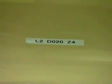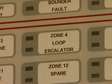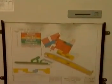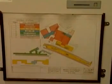So let's say the smoke detector behind panel L2D020Z4 goes off by the escalator. This button will light and a printed record will also be given here. And below that is the zone plan for the station, showing the fire alarm zones and each description.